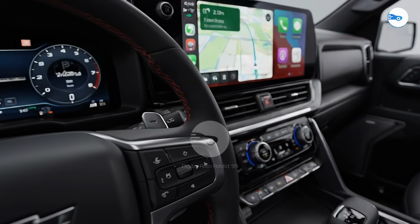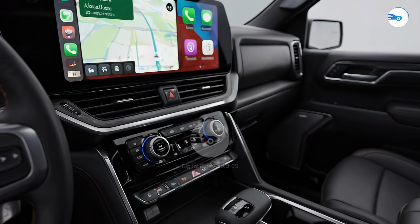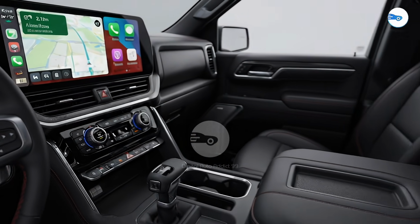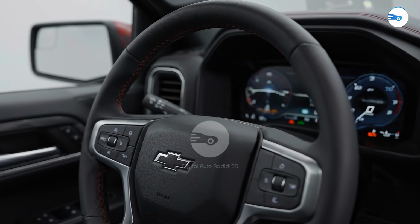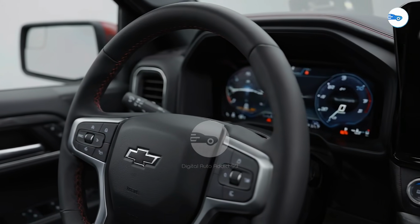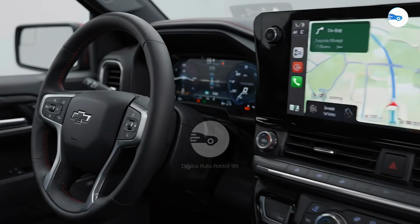Second, neural terrain mapping. A LIDAR array under the front bumper scans the ground 200 feet ahead and automatically adjusts suspension damping, ride height, and torque split before you even hit the rough patch. The truck literally reads the road's future.